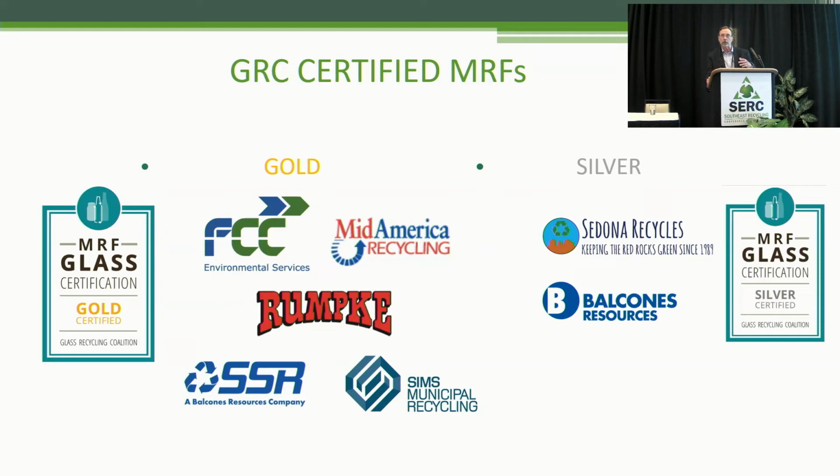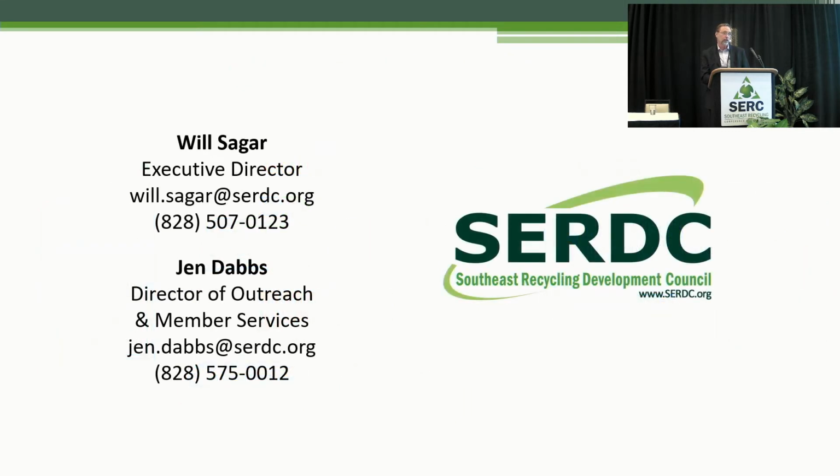There is a very objective point system for the materials that they have, looking at the percentage of contamination that's in their material, what equipment they've got to get it there, and ultimately where that material goes afterwards. Obviously, if it's going back into beneficiation so that it can be used in either fiberglass insulation or in bottle-to-bottle uses, that's going to score higher than if it's going to some other aggregate usage. And obviously, if it's going to be used as daily cover in landfills, that's falling on the lower end of our spectrum.